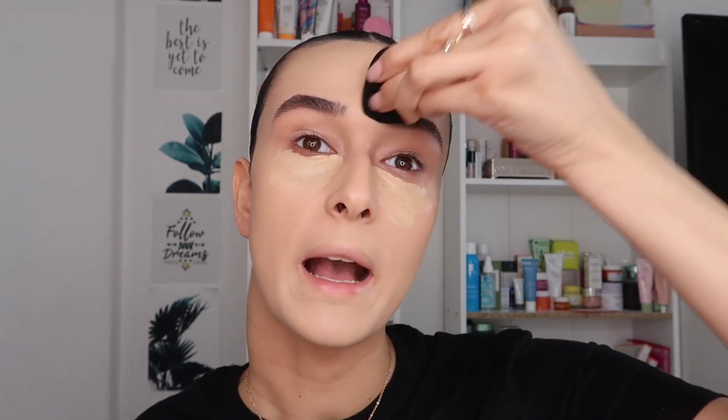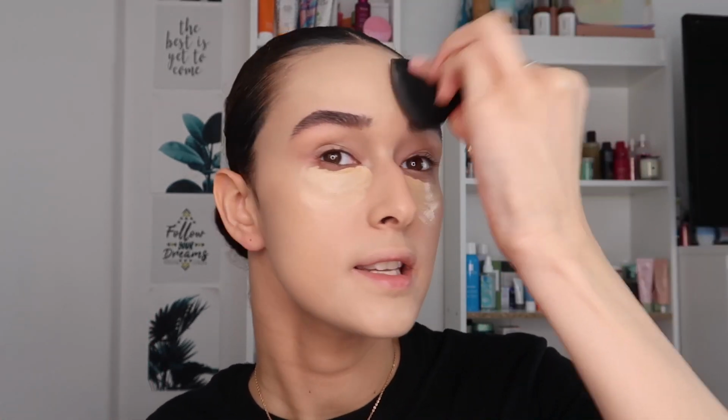The sponge I've been using lately is the Moolak sponge. This is so good. Honestly, I've been using my EX1 sponge, which is my favourite sponge ever. I prefer it over the Beauty Blender, and it's only like £12, but this is next level. That is some nice coverage.